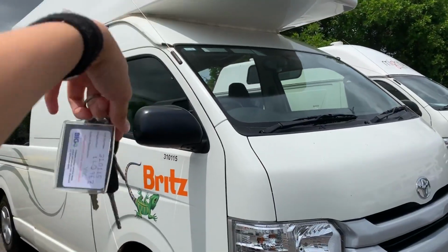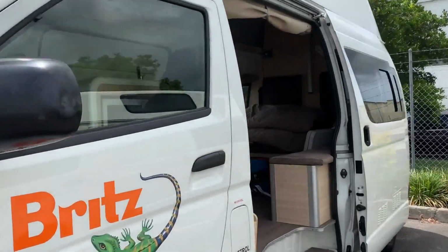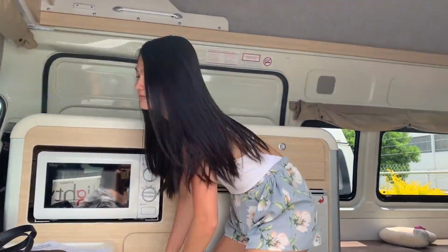Just got the keys to our campervan. It's lit, it's lit, it's lit. We'll give you a tour later.